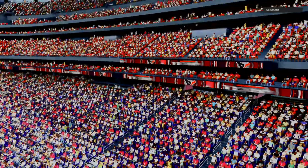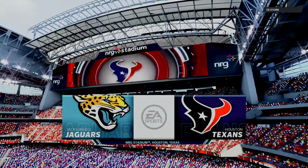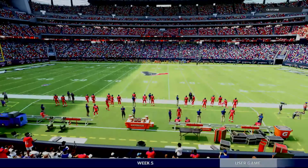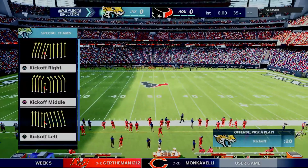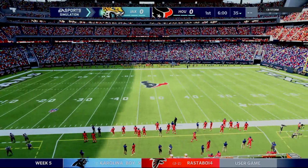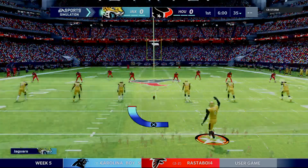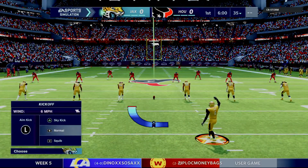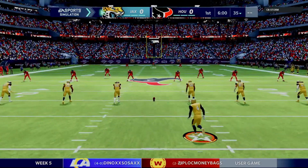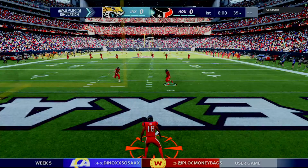On a wonderful fall afternoon in the state of Texas, the roof is open, and we've got football from NRG Stadium in Houston. The scene from a few moments ago, this crowd enthusiastically cheering on their Texans as they emerge from the locker room, and we're just about ready for football as the Texans get set to match up with the Jacksonville Jaguars. Seems like we were just starting training camp, but here we are in October, and off we go.